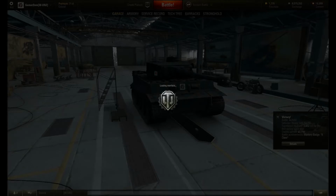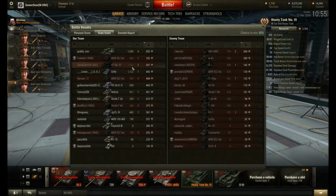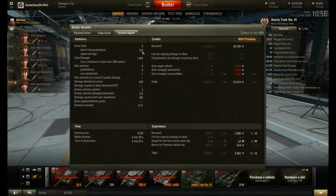So there you go. That was just a quick look at the tank. Second class mastery, fire for effect. We finished 3rd on the team on XP, which is nice. 9 shots fired, 8 hits, 7 penetrations for 1300 damage. Received 5 hits, 4 penetrated, 1 didn't. So your armor's not great. I was up against other heavies and they're going to pen. 100 armor is pretty good on paper, but when it's as flat as it is, it isn't great. Only 220 blocked. So basically that was the one shot which we blocked. Can't remember who that was from, probably one of the KVs.